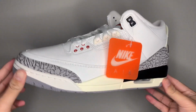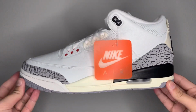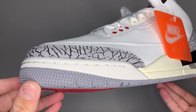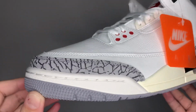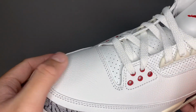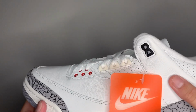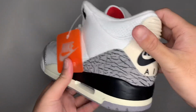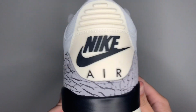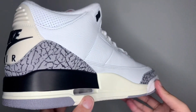I know a lot of people took L's. I took an L on the SNKRS app, and I was thinking that I was gonna have to pay resale for this shoe because I was going to get this shoe no matter what. Like I said, I think these are sneaker of the year in my opinion because Jordan 3s are my favorite Jordan model, and the white cement colorway is very classic. And in this vintage style, I really dig them. That's why I had to get them in the collection.